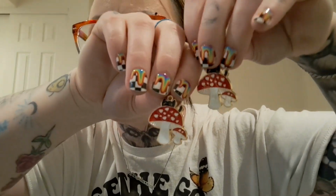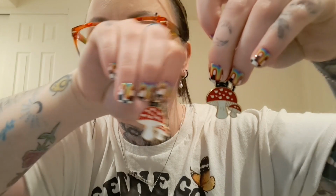And then I will give y'all an up close right here of what the rest of it looks like. I got, of course, a pair of earrings that are mushrooms with little black cats. Super freaking cute. This is what they look like. Look at the little black cats. How freaking cute. That would have probably matched this outfit too.